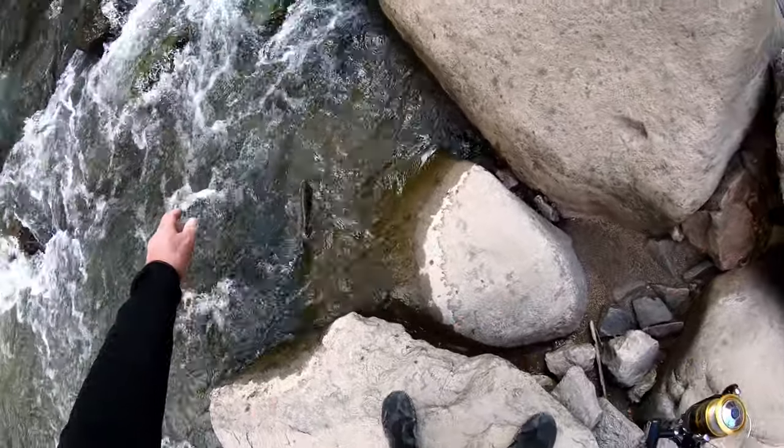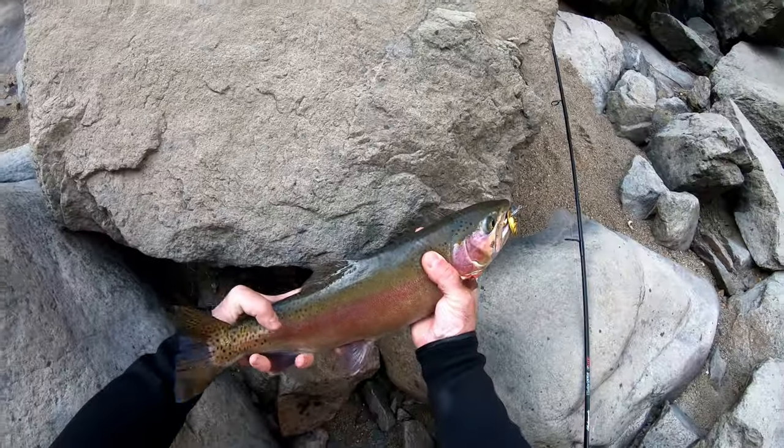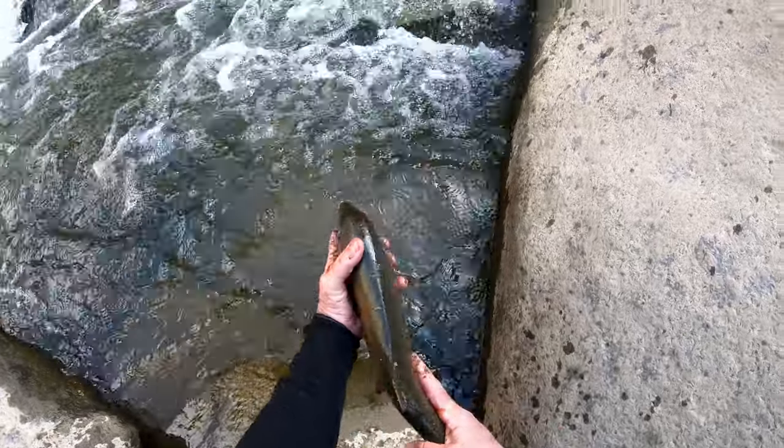All right. Nice fish. Right at a 20-inch fish. Hopefully, that wasn't too bad for him.